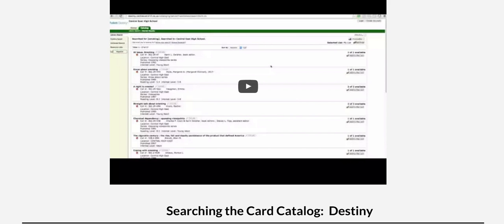So how do we search and find? Now that you know where all the sections are located, what if you're looking for a specific book or a specific topic? This would require you to use the card catalog. Our card catalog is called Destiny.